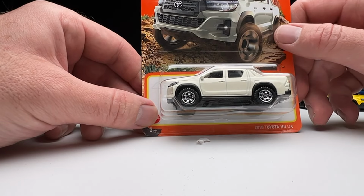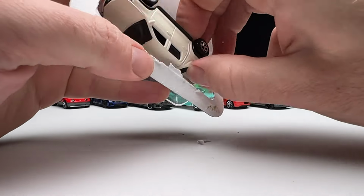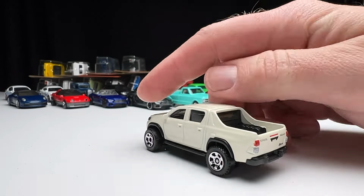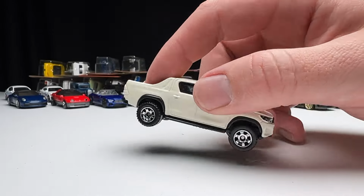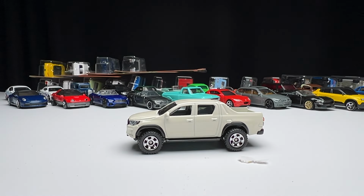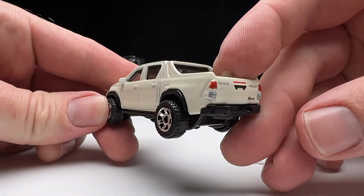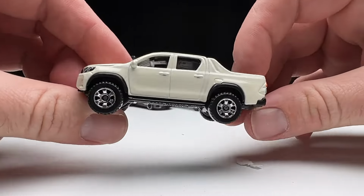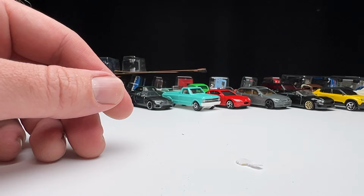Toyota Hilux, 2018. I mean, it looks okay. I'm not a big fan of the actual truck itself. Copyright date 2020 on this one. It's got a Chevy Avalanche look to it. So, you know, it's not the Hilux of the past, right? But decent, I guess, representation of it. And yeah, we'll just leave it at that, park it, move on.